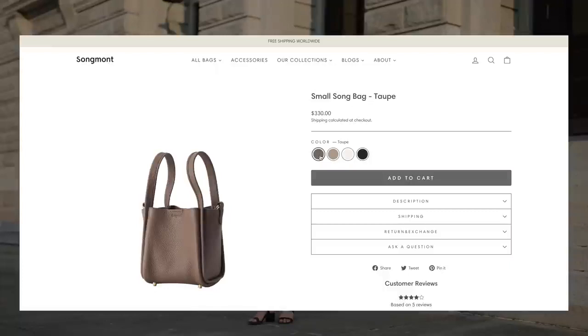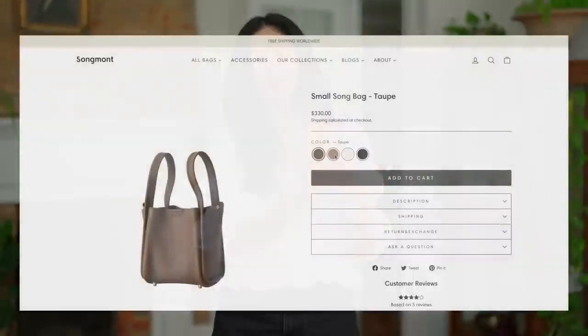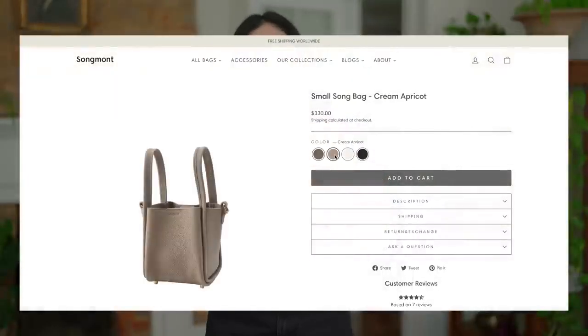So I really love a taupe for this. I think taupe is such a versatile color. It goes with so many other colors. It doesn't speak too loudly. And then ultimately it is really, really timeless and classic. So you can go for something like a darker taupe or something like a lighter taupe and almost close to a cream color. And you can wear that color all year long.